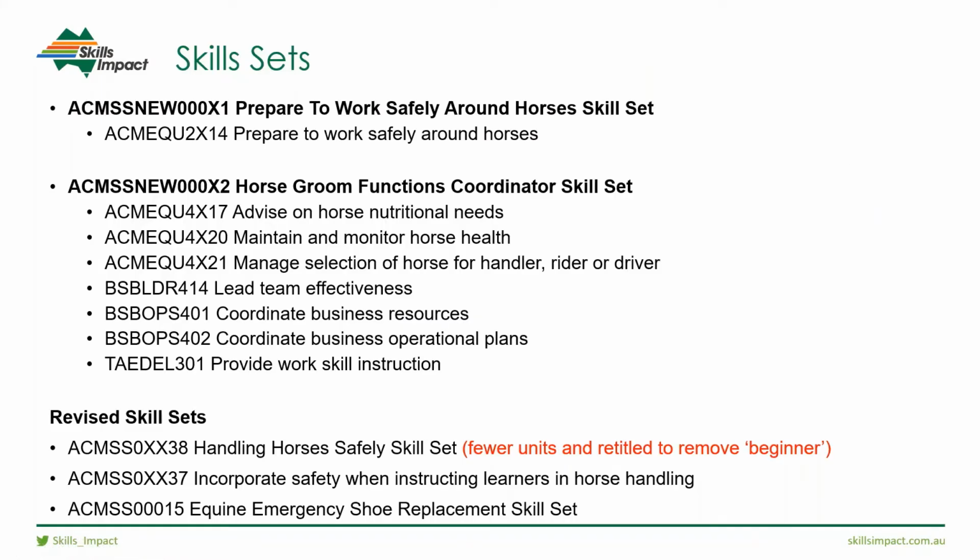So we've got this new skill set, prepare to work safely around horses. Maybe I'll just say a word about skill sets. My understanding currently is some states fund skill sets that are in a training package. Some states will fund the skill set put together by industry or an RTO. I think New South Wales is like that. And places like Victoria and WA currently are exploring whether they'll fund skill sets. They didn't fund them in the past. So we try and create a skill set to give a unit a home.